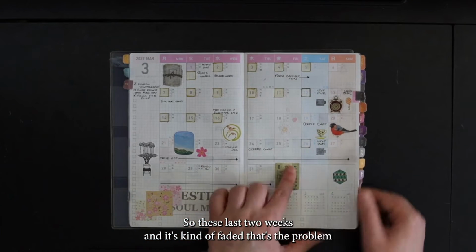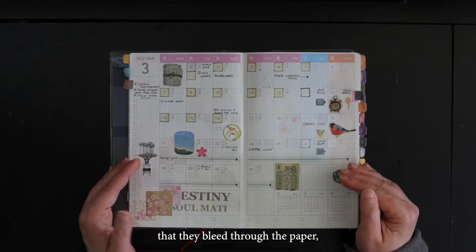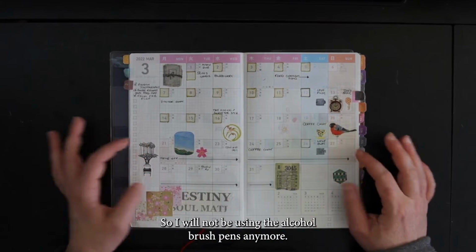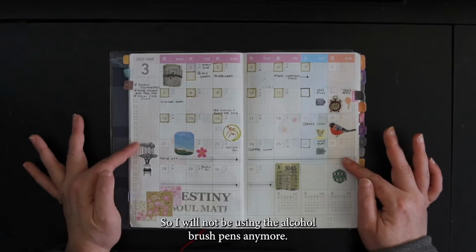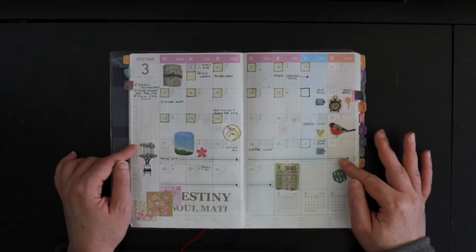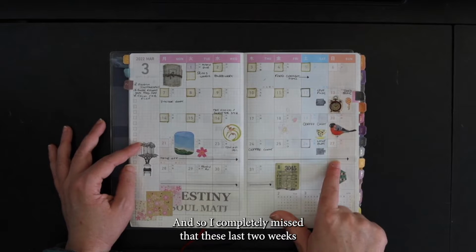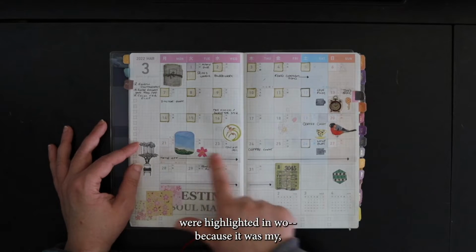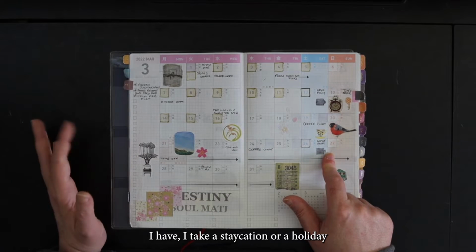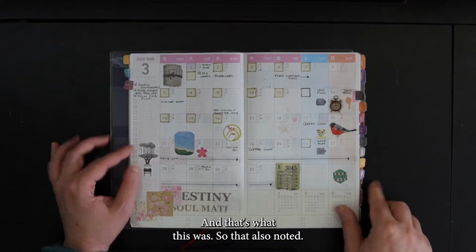So these last 2 weeks, and it's kind of faded. That's the problem with the alcohol pens. Besides the fact that they bleed through the paper, they also fade over time. So I will not be using the alcohol brush pens anymore. As much as I love how desaturated or unsaturated they are, they fade over time and they bleed through the paper. And so I completely missed that these last 2 weeks were highlighted in, because I take a staycation or a holiday at the end of every quarter for 2 weeks, and that's what this was. So that's also noted.